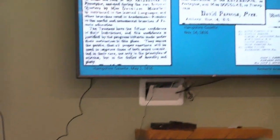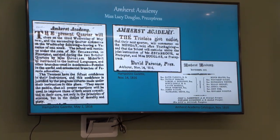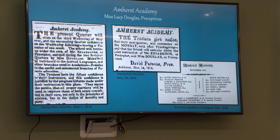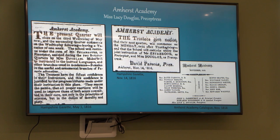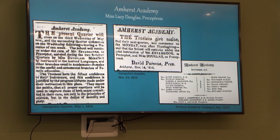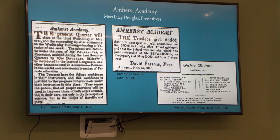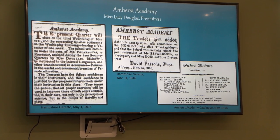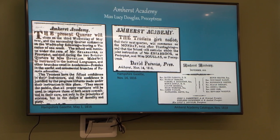Well, thanks to Dr. Marla Miller, she was able to uncover some newspaper ads that talk about Amherst Academy, its curriculum, and its teachers. There were five ads relevant to this time period. The first one is in 1814 when it started. When the school opened, it said all branches will be taught. Well, for girls, all branches means needlework, right?